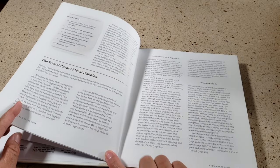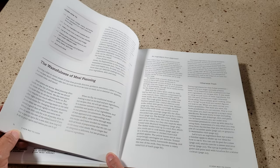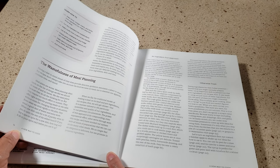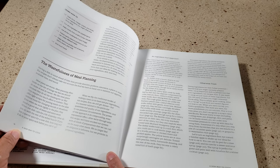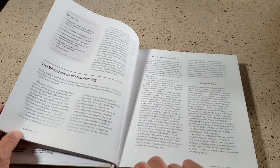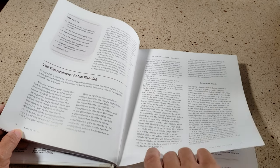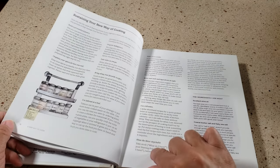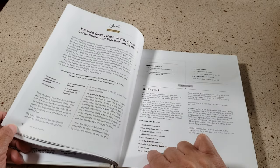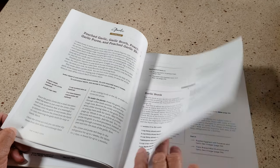The wastefulness of meal planning. Having a dish in mind ahead of time does provide direction, guidance, and assurance, but recipes don't always take into account the food we have on hand, not to mention our appetite. That's one of the problems with me. When I try to meal plan or do freezer meals, usually I'm driven by the taste I have for that day. So if I meal plan out, I may not want what I meal planned for that day. So it's really hard for me to meal plan.